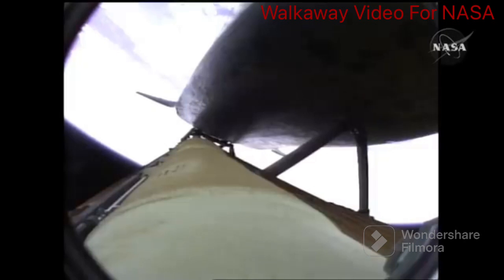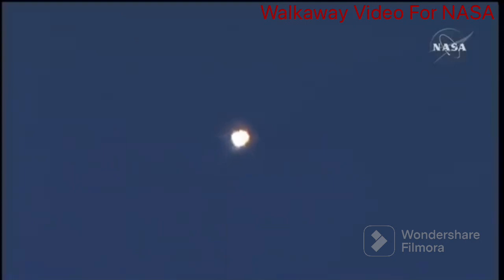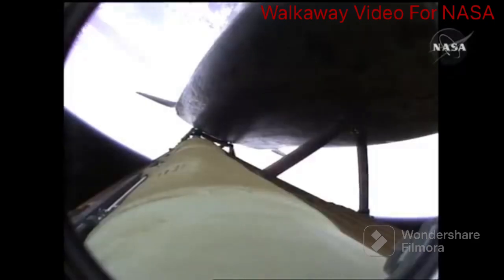The propulsion officer in mission control reports that the orbital maneuvering system engines have ignited. Atlantis kicking on the afterburners. Copy, two engines down. Atlantis flying on the singular power of its three liquid fuel main engines, draining about a half a ton of fuel per second from the large fuel tank. Coming up on the 3 minute mark into the flight, Atlantis 46 miles in altitude, 81 miles downrange, traveling almost 4,000 miles an hour.